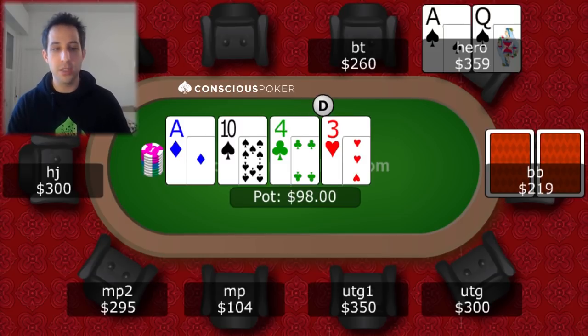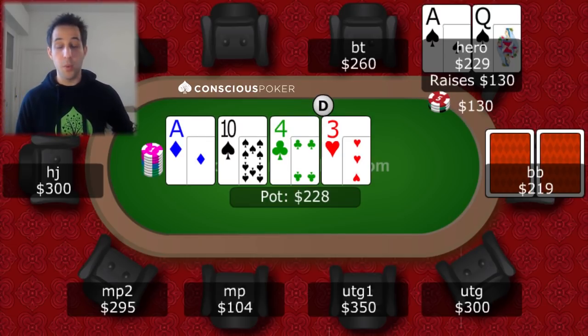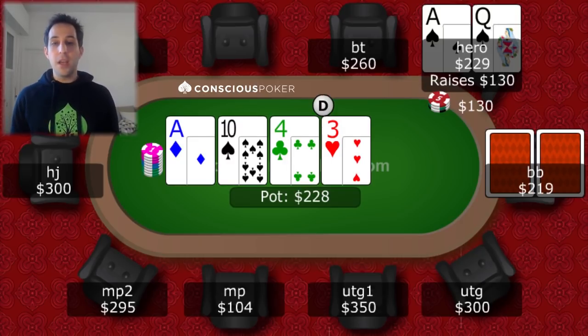So I think checking here is the clear play for many reasons. We ended up betting 130, which I don't really understand. If we're going to bet, I would go with like a $40 bet, trying to maybe get value from a worse ace, if we thought he was really capable of calling twice with a worse ace. But I don't really understand 130. And I don't really understand betting here.